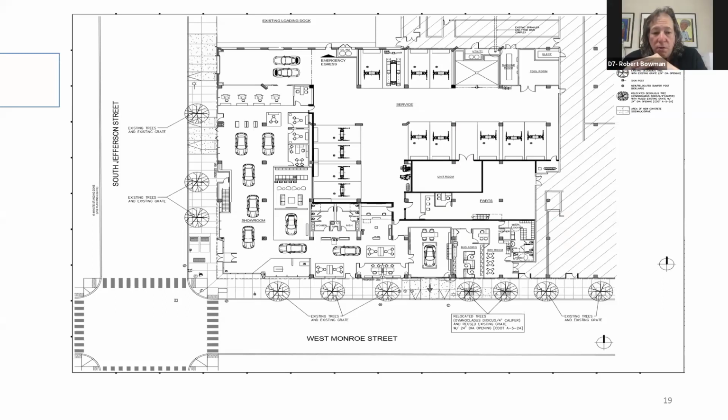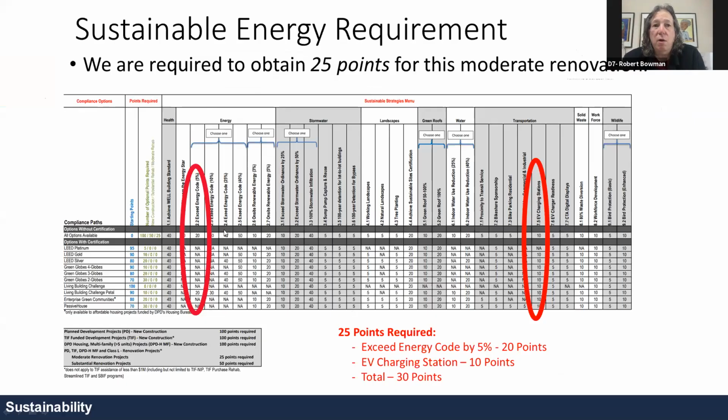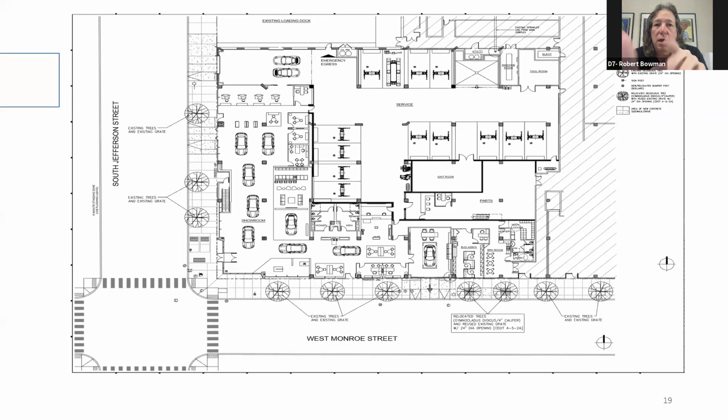This is Robert Bowman for the record. So basically, you can go to... Okay, so for the record, you can go back one. Yeah, we can leave it there.